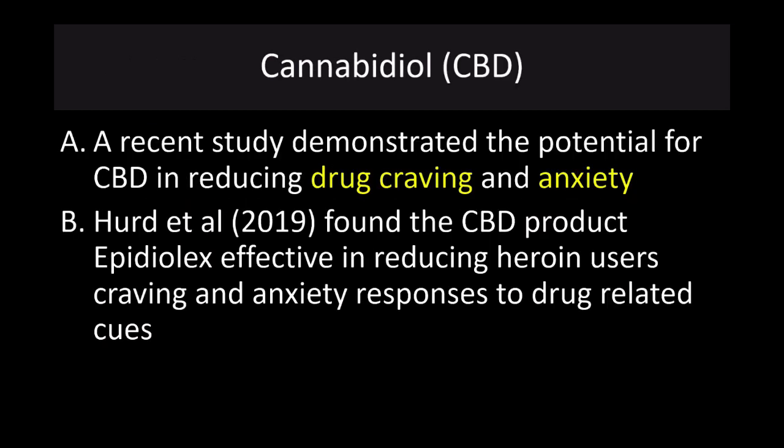Very recently, a study demonstrated that CBD might be successful in reducing the craving for a drug and the anxiety associated with drug use. They found in this particular case, and this is a CBD product that is available in the U.S. for treating epilepsy, that it was effective in reducing heroin users' craving and anxiety responses to drug-related cues. What they did in this study is they brought in users, and one of the things that happens when you provide abuse-related cues, a needle, and all the apparatus associated with using heroin, oftentimes it will induce craving. And they found that this particular product was successful in relieving that particular craving.